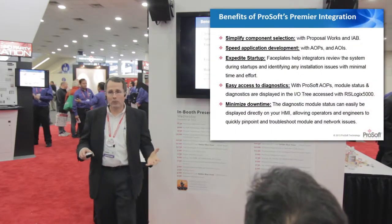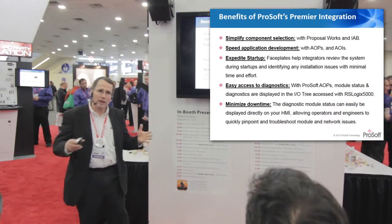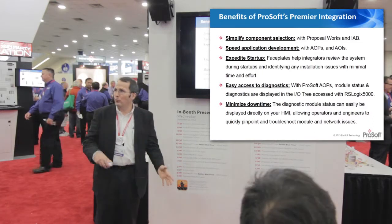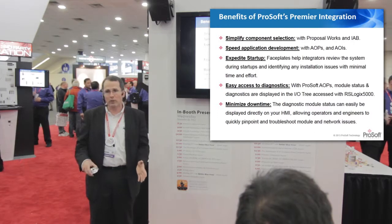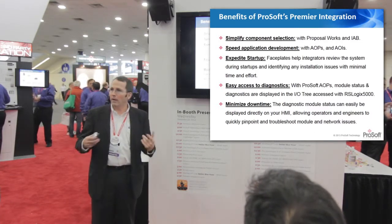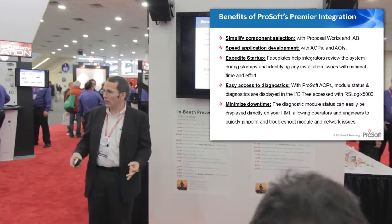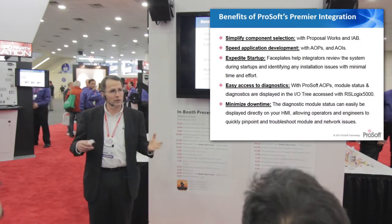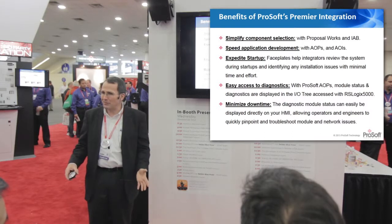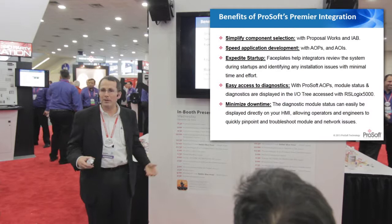So our goal in following on with Rockwell's Premier Integration is to make this entire process, from the very beginning, allowing you to pick out the products out of the Rockwell configuration tools, as simple as possible, allowing you to generate your bills of materials, getting the startup expedited as a result of giving you all of that configuration information, the descriptive tags within the system, and then getting diagnostics so that you can minimize your downtime with the system.